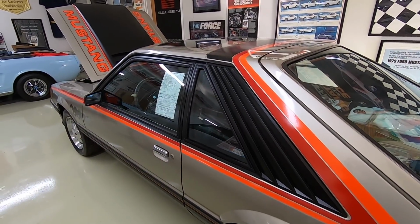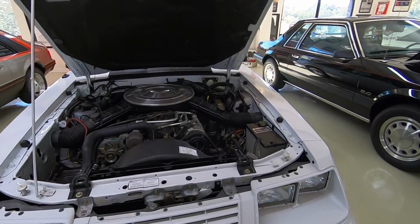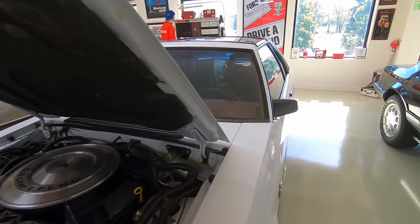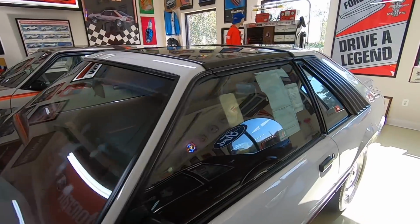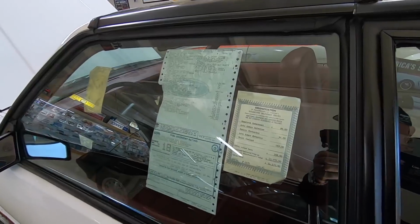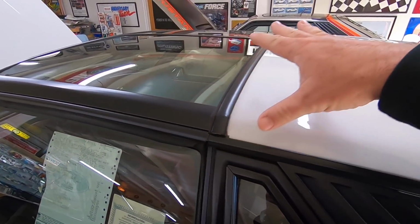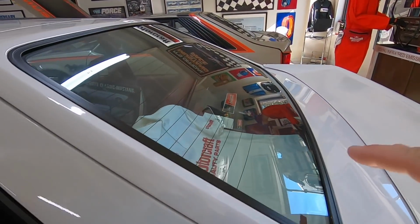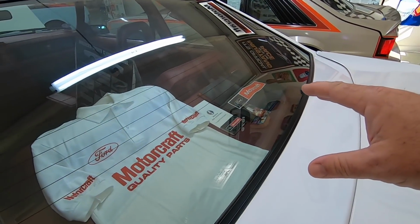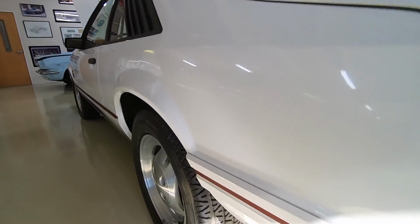This is insane. All right, boys, '84 GT350. And hold on, we gotta check the windshield. Okay, this one doesn't say how many miles on. I'm guessing super low, but there's the window sticker. T-top car, obviously. And then, of course, all the memorabilia for the 20th anniversary. TRX wheels.